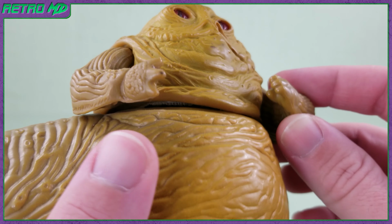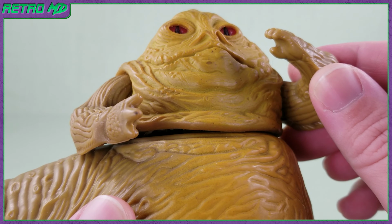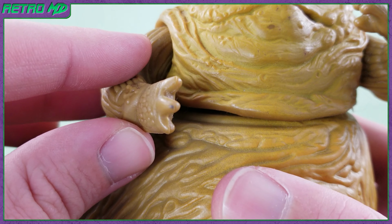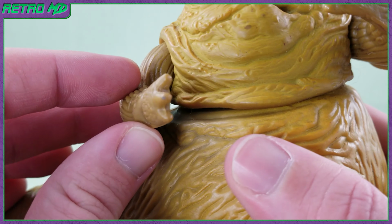One funny thing to point out is that while the Jabba puppet in Return of the Jedi had 3 fingers on each hand, the left hand of the figure has 4 fingers, but the right hand has the accurate 3 fingers. I'm sure they added the 4th to the left hand so he could properly hold the hookah pipe, but still a neat design flaw.